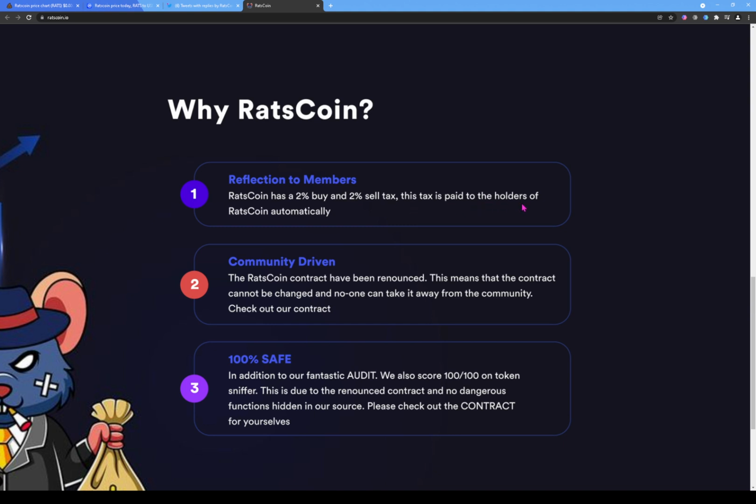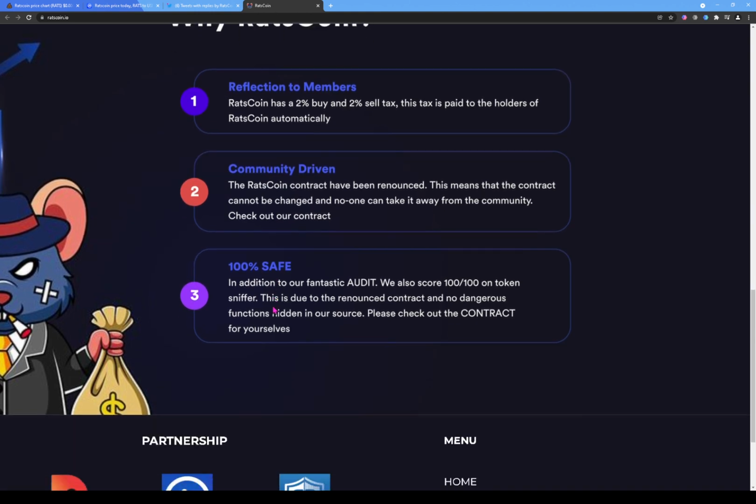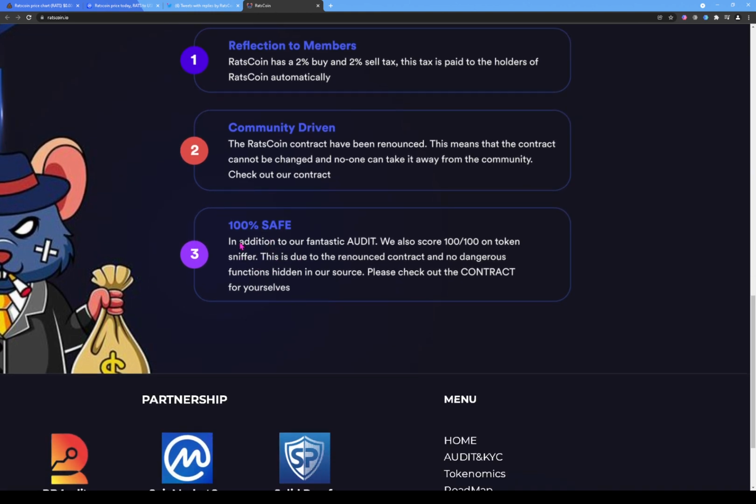This tax is paid to the holders of Ratscoin automatically. The Ratscoin contract has been renounced. This means that the contract cannot be changed and no one can take it away from the community. Check out their contract. So it says 100% safe. In addition to our fantastic audit, we also score 100 out of 100 on Token Sniffer. We'll check that out in a minute. And it says this is due to the renounced contract and no dangerous functions hidden in our source. Please check out the contract for yourself.